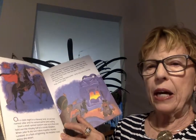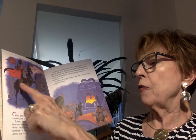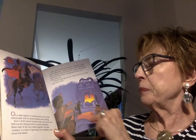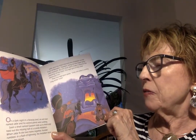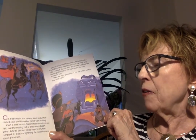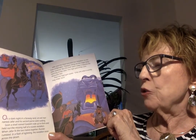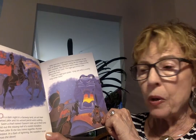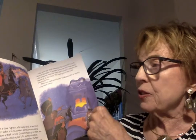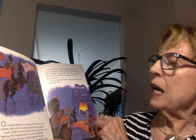On a dark night in a faraway land, an evil man named Jafar and his wicked parrot were waiting. Here's the parrot. Soon a thief named Gazim rode up to them and held out the missing half of a scarab medallion. When Jafar fit the two halves together, thunder rumbled. In a flash of lightning, the medallion raced across the desert. Jafar and the thief followed the medallion to the Cave of Wonders.